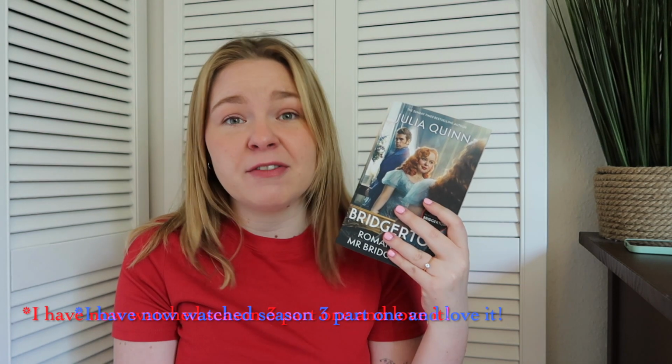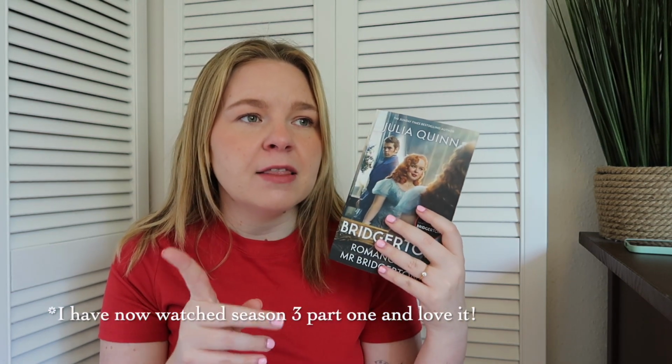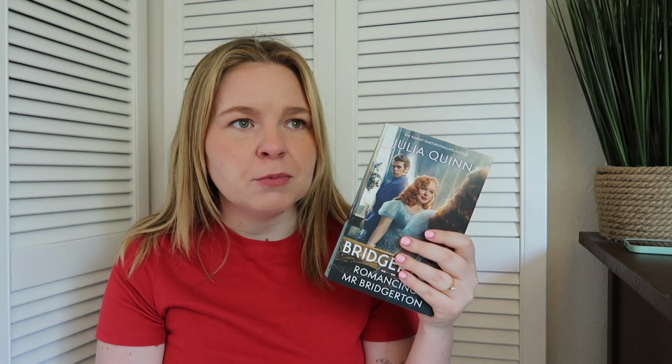This book does centre around Colin and Penelope. Obviously I've not watched the TV show. I know there are some differences because in the TV series I'm pretty sure she's got another love interest, whereas in the book he doesn't exist at all, and it's set a little bit more in the future. I feel like she's 27 in this book and he's 33, and she's basically resigned to being a spinster, and then her and Colin have this little love affair.